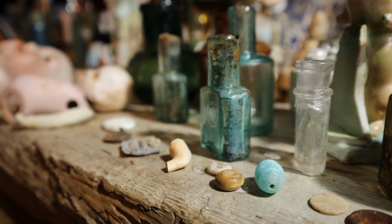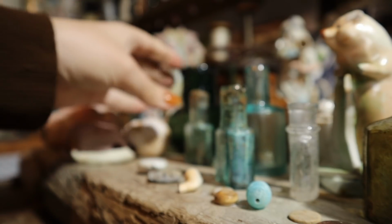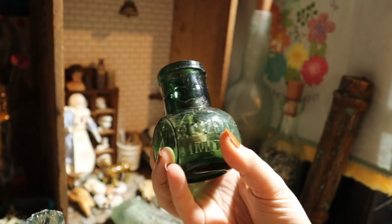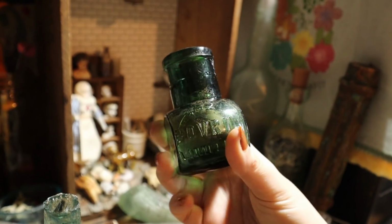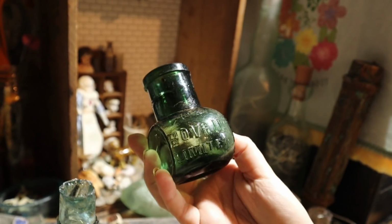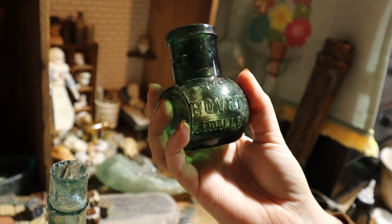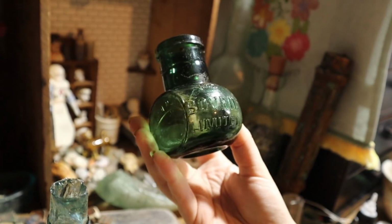So what was your favourite find? Actually really difficult. But I think probably my green Bovril. And it does unfortunately have a crack in the side. But it is complete. There are no chips. It's just got a crack. And I was excited to find this because it is unusual. But I didn't anticipate. So apologies if you saw this on Instagram and didn't realise it had a crack.